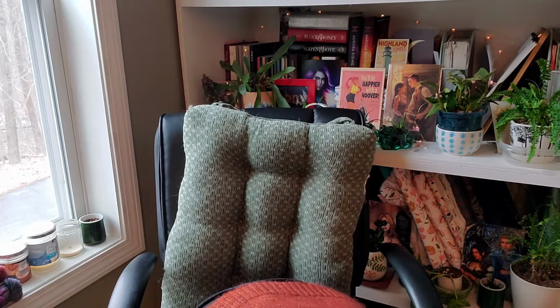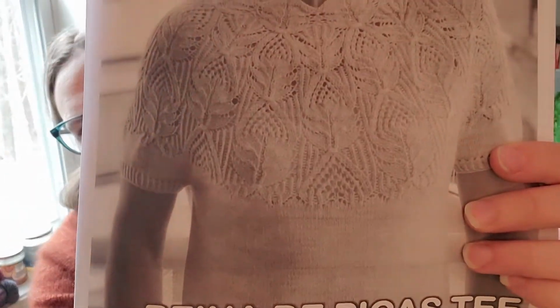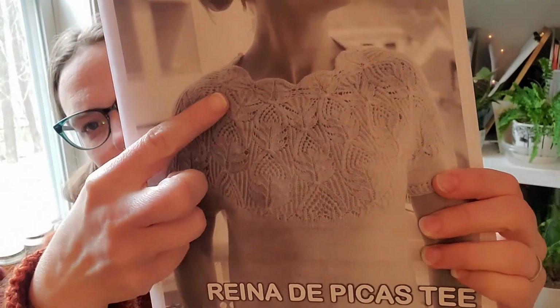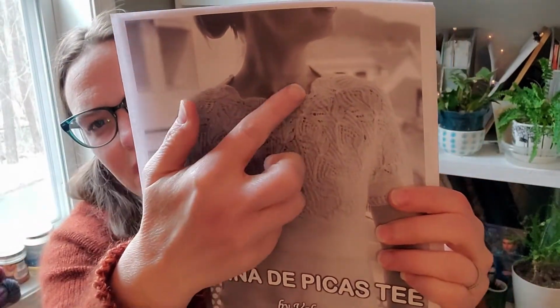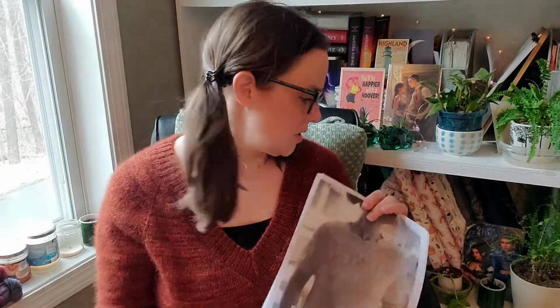Valentina Bogdanova. So there is the Reina de Picas tee. That's this one that I want to do. God, it's blowing out really badly. So it has like the scalloped lace. I love the scallop around the edge. The Flamentans sweater. And there's one more that I want to do that just has a feather and fan pattern on the top. So anyway, I'd like to do all three of those tops, and I think that'll be a nice summer tops wardrobe.